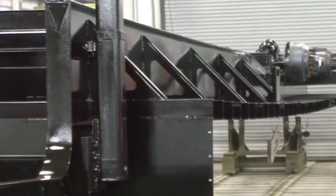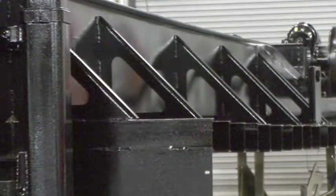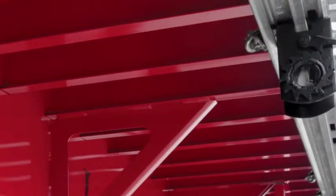The Infinity features one-piece fabricated steel side rail braces, which are spaced approximately 60 inches apart. The full triangular design of these braces serves a dual purpose of both strengthening the main beam web as well as providing heavy-duty support for the outer side rails and deck.